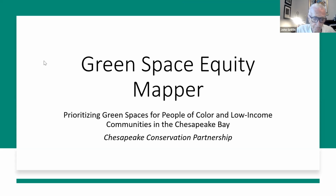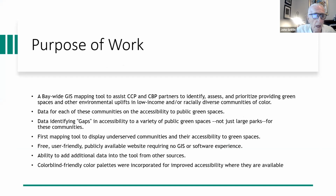Next slide, sorry. I just want to highlight a couple of these bullets. It's pretty busy. The first bullet gives you a summary of what this mapping tool provides. And then the fourth bullet down there, if you're counting. It's the first mapping tool to our knowledge in the Chesapeake Bay watershed that combines underserved communities with their accessibility to green space. And thanks to SCIO, it's a very user-friendly, publicly available website, requiring no particular GIS or software experience.